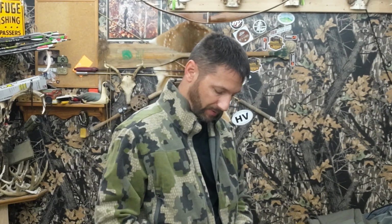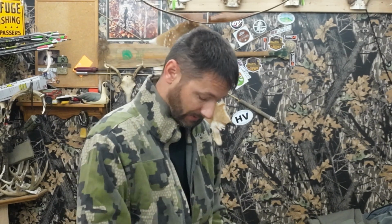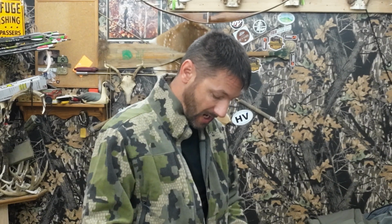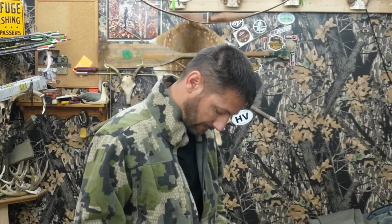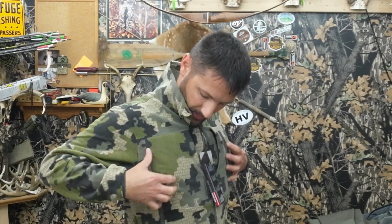Zipper's kind of kicking my butt. Okay, squared away. You know what we used to say in the Army? We say you gotta be 1% smarter than the equipment you're using to get it to function correctly. So, I don't know what it says about me, but this zipper is definitely not Jimmy friendly. It's probably user error. Okay, that was easy.